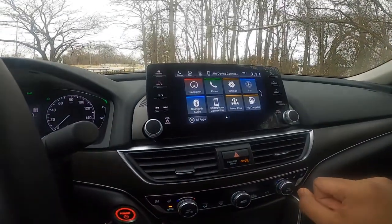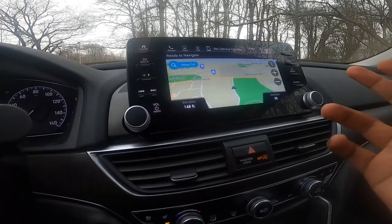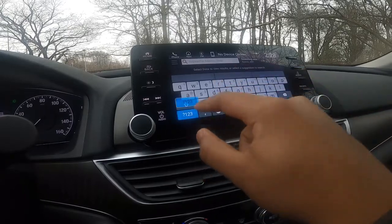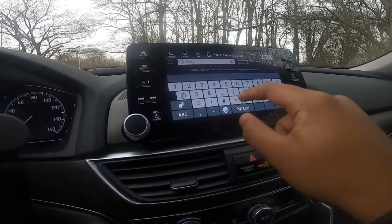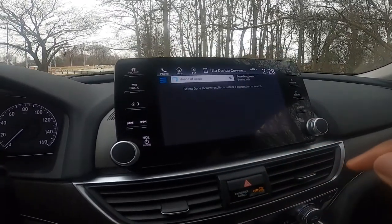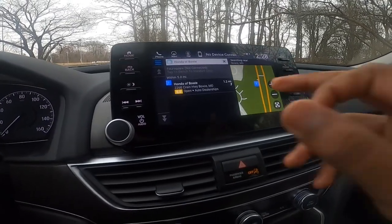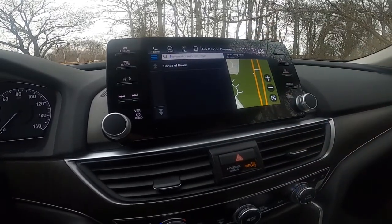And further up, you do have your navigation. Let's check out the navigation. So you just go ahead and type in an address. So we'll go ahead and do our navigation test and see how well integrated it is. You see the engine has kicked on. So let's put in our local Honda dealership. My bad, I work at a Hyundai dealership, but as you can see, it's pretty easy to use.